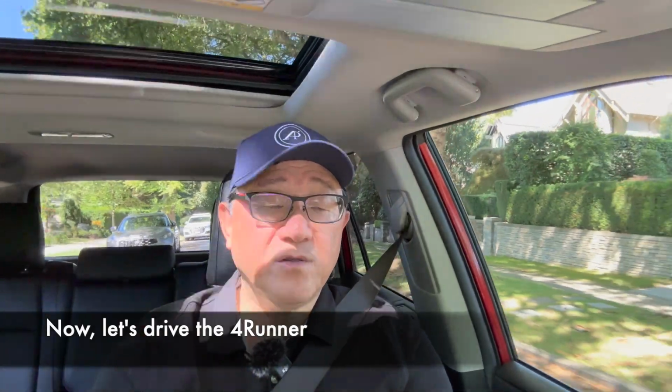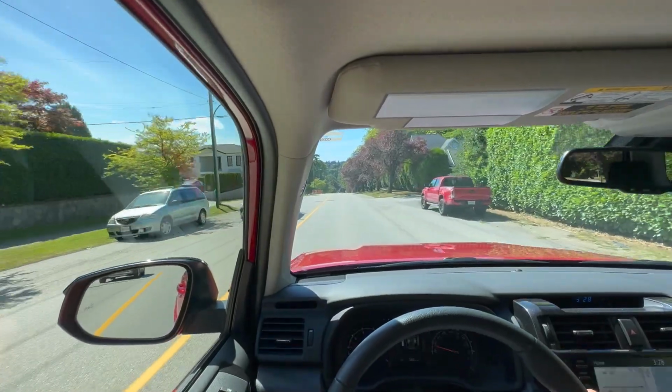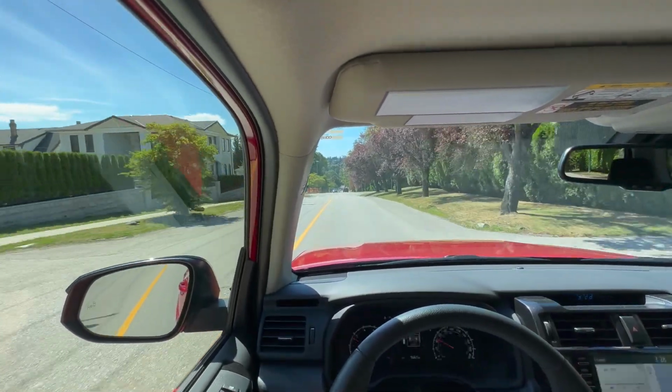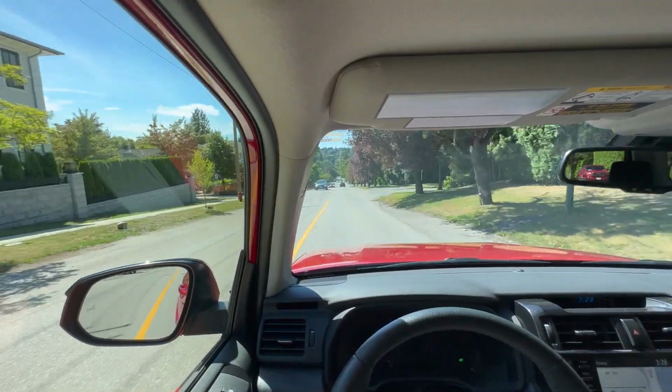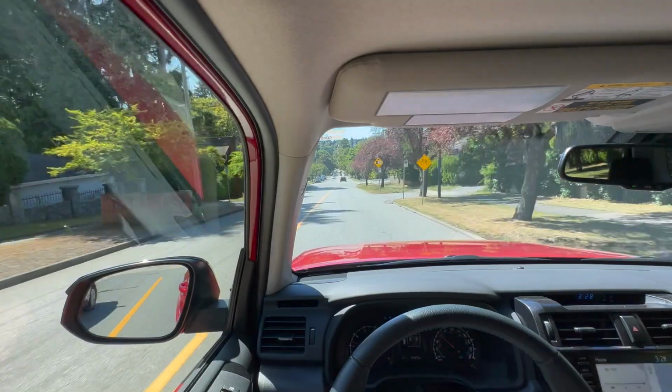So I've now stepped into the 2023 Toyota 4Runner, and is there a lot of difference? Well, you'll be surprised once again how much of a difference there is in the overall feel because of the steering, because of the engine and the transmission between the Lexus GX and the 4Runner. The biggest, most obvious difference between the two might be the V8 versus a V6 and a 6-speed versus a 5-speed, but actually the steering feel and the steering character are very different.